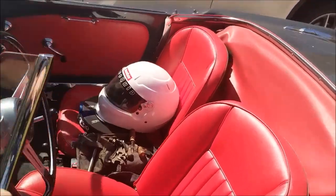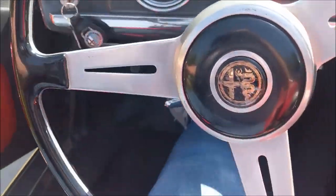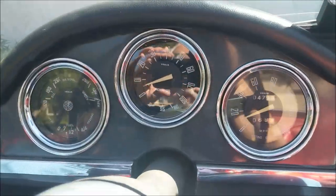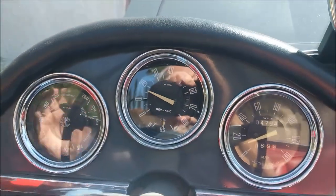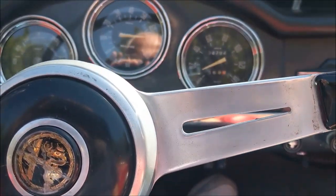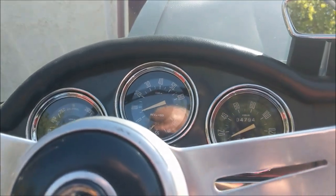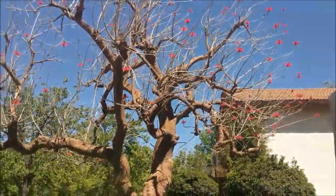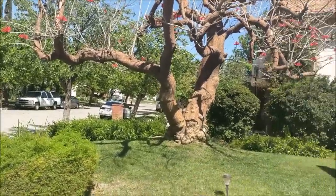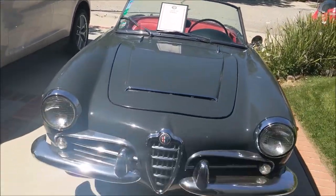Listen to some sweet sounds. And watch the tach. Just gently go up to 7,500 RPM. Actually, that was 8,000 RPM. Okay, the old girl's ready to hit the canyons. I'll go get my mask. The cherry trees are blooming. Hope I got a picture of that. We'll drop the hood. And off we go.